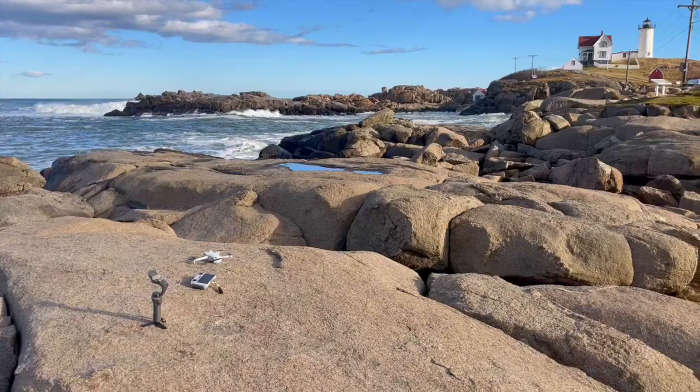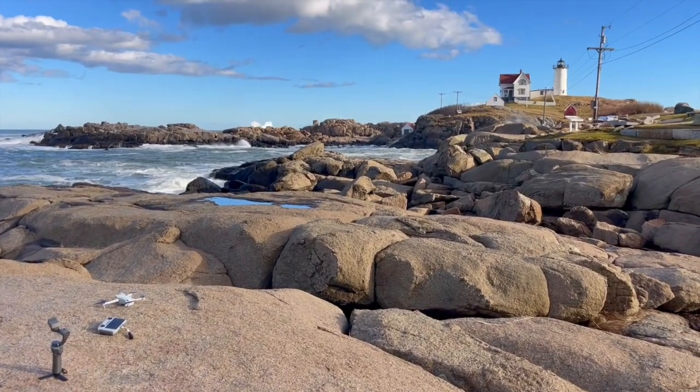I wasn't expecting it, but there are some pretty serious waves. So I'm excited to get the DJI Mini 3 out there, see how it handles this subtle wind. But let's show you really quickly some of these waves. Got a good rock to shoot from.